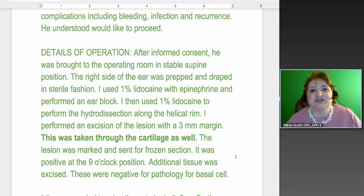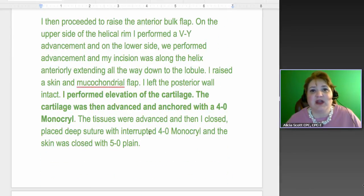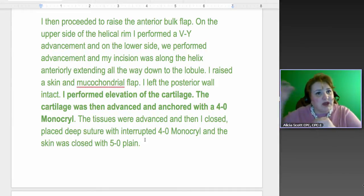This is where she gets a little confused or concerned. They do this procedure, and then it says this was taken through the cartilage as well, meaning they cut into the cartilage. They had to go back to pathology twice. He tells what type of repair, and then says, "I performed elevation of the cartilage. The cartilage was then advanced and anchored with the 4.0 Monocryl," which is just the type of suture thread they're using. So the concern of this person was that they did the rearrangement, but he pulled up the cartilage.